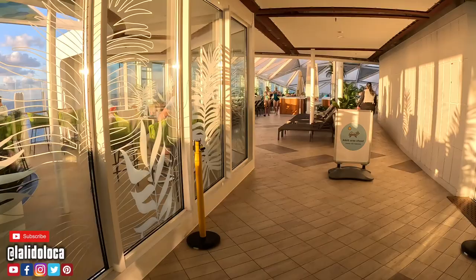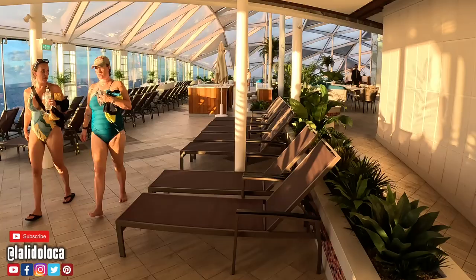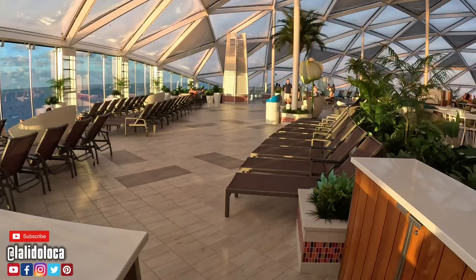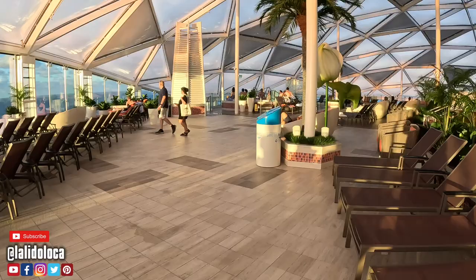So you have to be 16 or older to go into the solarium. And this becomes just a nice place to relax on a cruise ship. There's a restaurant here called the Solarium Bistro. It's an included restaurant. They have breakfast here. It's a good place to come get breakfast. They also have dinner. I believe they have lunch sometimes also.